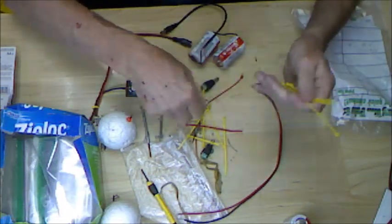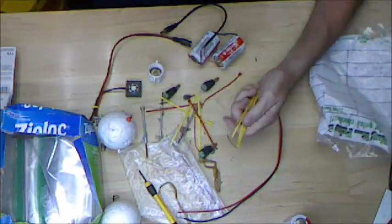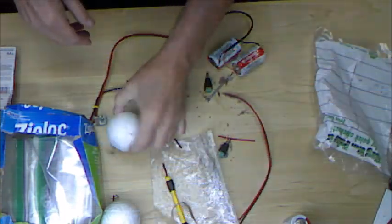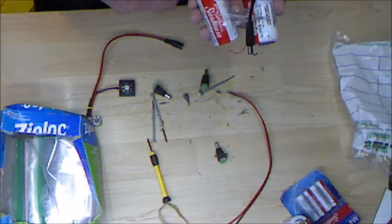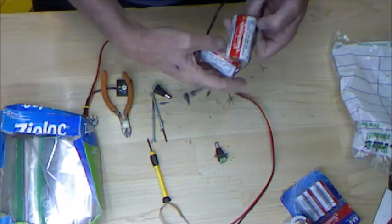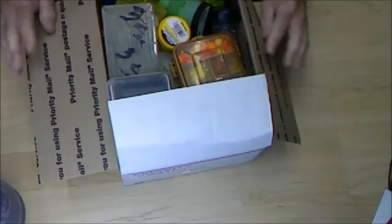I found a bunch of zip ties in here. Very handy to have. Glad I found them. These are bobbers I made for fishing out at the jetty for lingcod. They work really good. Found some dead batteries that need to go in the dead battery bin. Okay, after I put away a few tools and stuff, well, I'll move on to the next box.